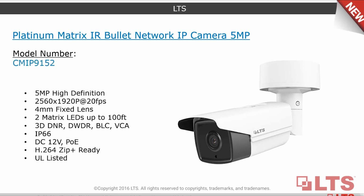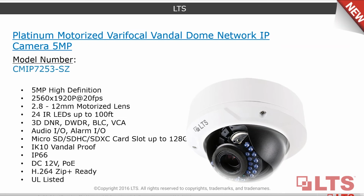This camera is very interesting. It also comes with a junction box. It might not be very clear in the picture, but you can see there's a junction box that came with it too. Our varifocal motorized lens. This is a, we also call it, render dome.